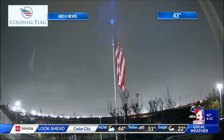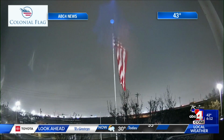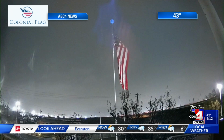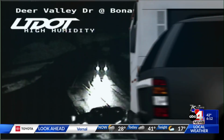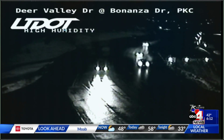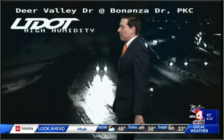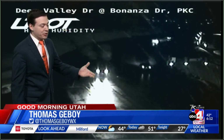So we have seen some healthy moisture since last night, and we're still seeing rain in Salt Lake City. Here's the current view at our station here at ABC4 News. The cold front has moved through. We were at 51 earlier this morning, and we've now dropped down to 43, and those roads are running wet. So we're mainly seeing valley rain and mountain snow, but that snow line is beginning to fall in northern Utah and Park City. We're seeing that snow falling currently, and those roads are running slick.